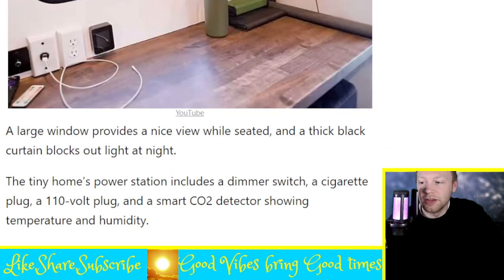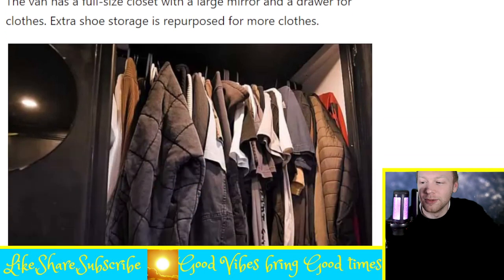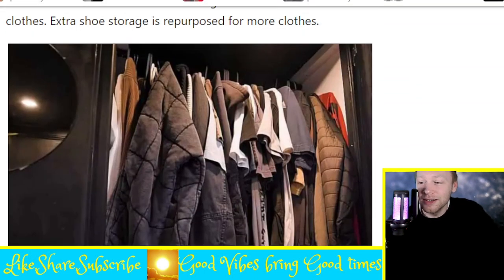The tiny home power station includes a dimmer switch, a cigarette plug, a 110-volt plug, and a smart CO2 detector showing temperature and humidity. The van has a full-size closet with large mirrors and drawers for clothes. Extra shoe storage is repurposed for more clothes. What? Have you got more clothes? Wow. Let's squeeze the clothes in.